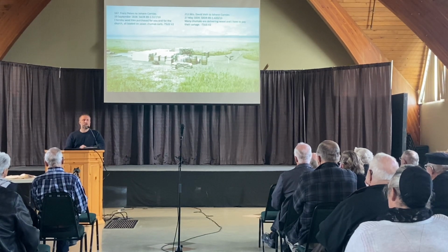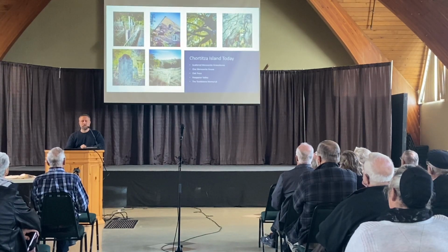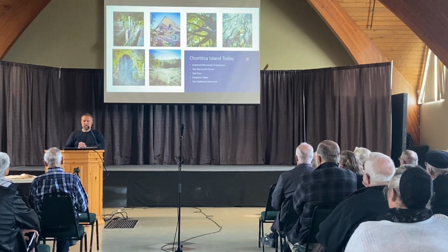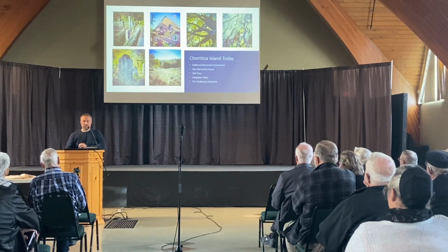And we're going to go to the Chortitsa Island. So we saw the map, and lots of us are familiar with that, but it's one of the initial places of settlement. This slide here shows us the Chortitsa Island today. Some of us have been there recently, some of us maybe not. I think there's one Mennonite house left there. This is the house. I think I had to take that over a hedge, but there's one Mennonite house there, and that's on the island.